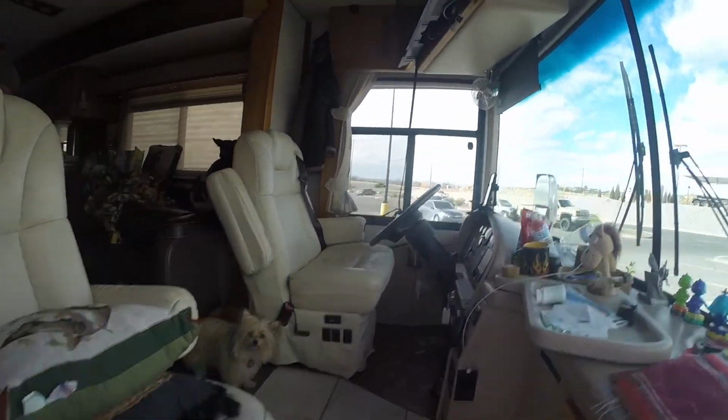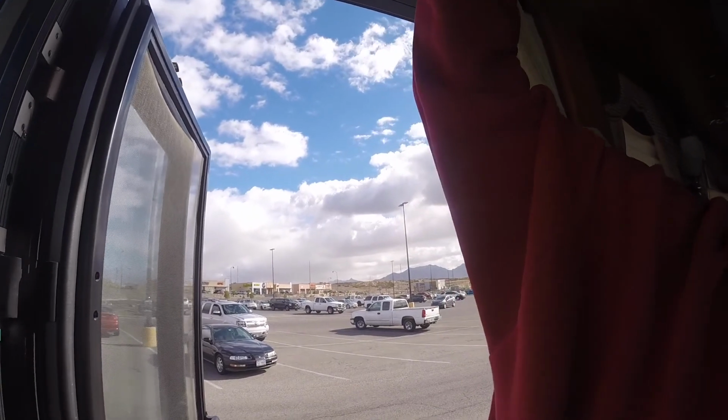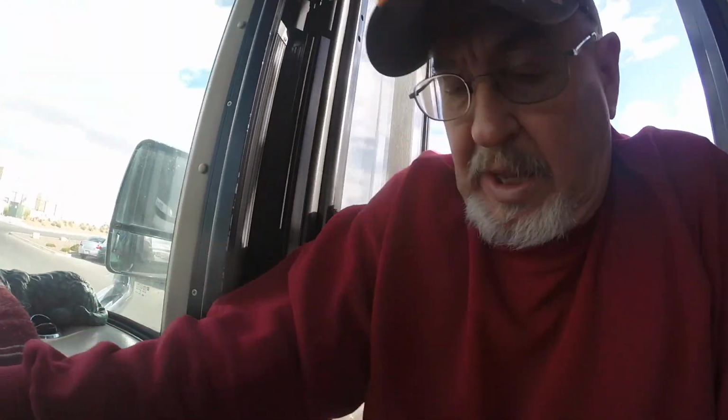Shut the generator off. We run coffee pots and microwaves and things in the morning, so we run the generator to keep our batteries charged up. Miss Linda usually turns it on when she gets up. I usually turn it off after I have breakfast.